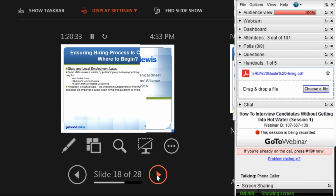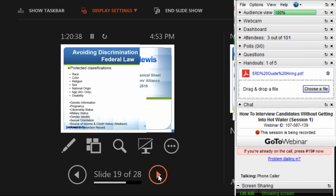What we've done here is I want everyone to think about this, and this is a slide that folks can keep in your folder. These are the protected classifications, and these change based upon state and certainly based upon municipality, but some of the main ones here include race, color, religion, gender, national origin, age, and disability. We talked about those already.